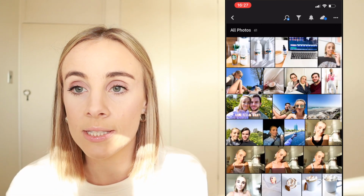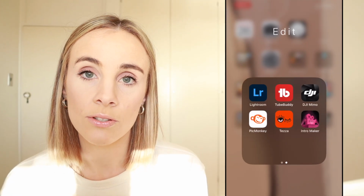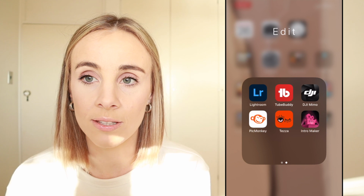And then also you'll see that I have the DJI app that connects to my gimbal that I use for stabilization, and just when we do vlogs that we walk and you just need that extra support.